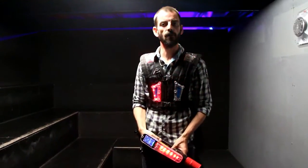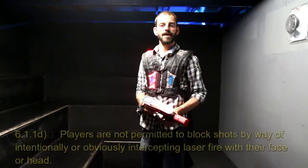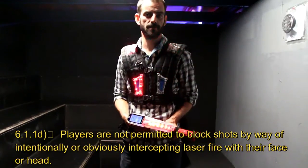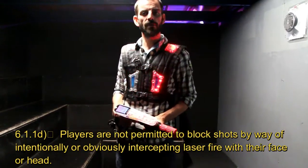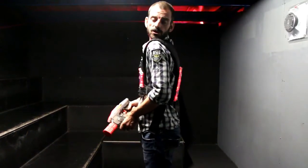So what we're keeping an eye out for is a complete transition from low to high or high to low. Another thing that the covering rules deals with is blocking shots on our pack using our head or face. Okay? Now the main way that this comes into play in a normal game is when players put their chin on their shoulder like this.